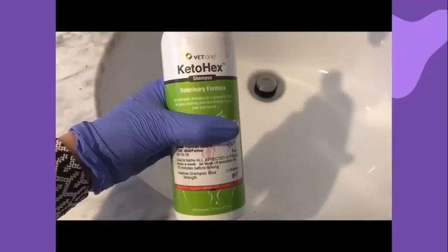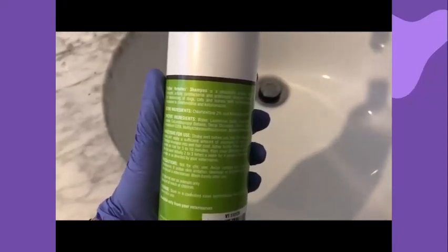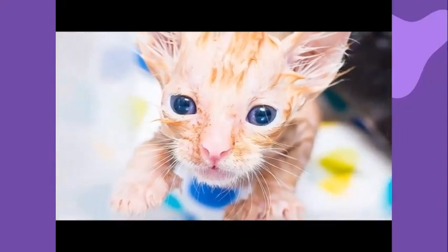Now I use a different medicated bath that contains the antiseptic chlorhexidine and the antifungal ketoconazole. This shampoo is a prescription strength and you have to get it from a veterinarian. There are other similar shampoos you can get, so talk to your veterinarian about the best shampoo for your kittens. And make sure you're using something that is specifically created for cats.